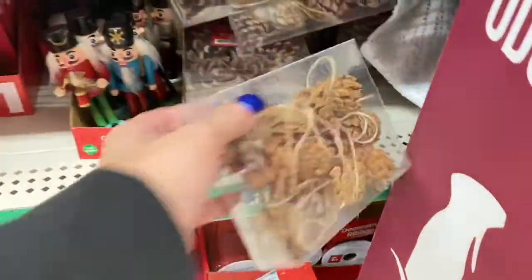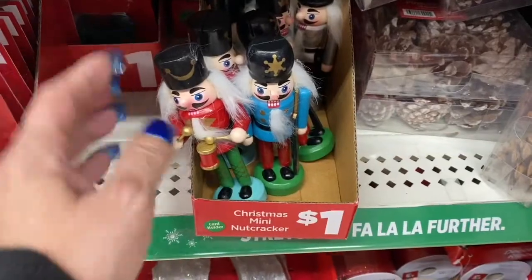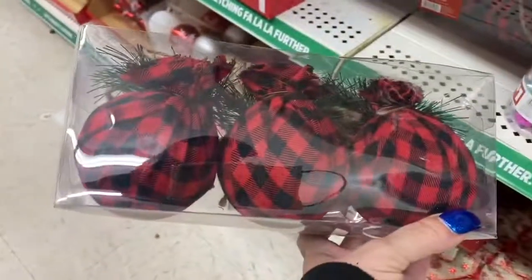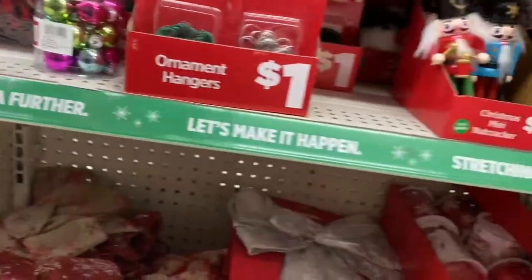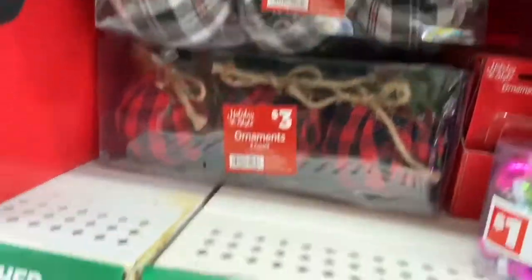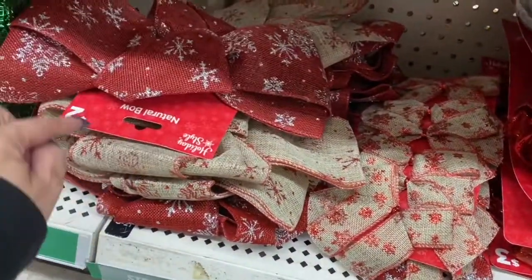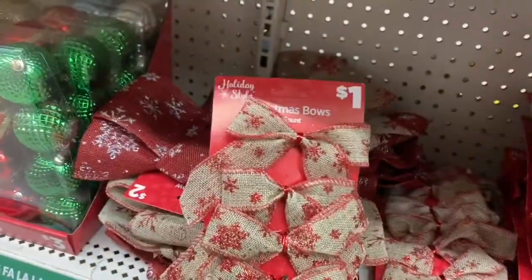And then they have these acorns. That's a good buy. Look at these. And then they have the 3 balls. Those are $3. Okay, let's see what else they have. So they have the plaid one. Those are 3 for $3. And the red ones. Then they have these bows right here. These are $2. And this one here, these are $1.